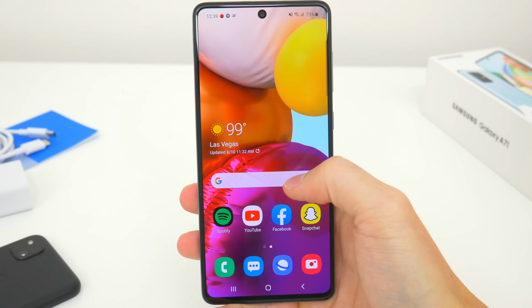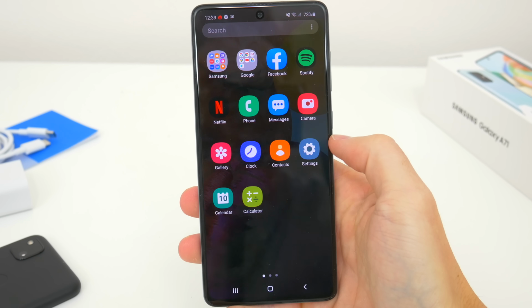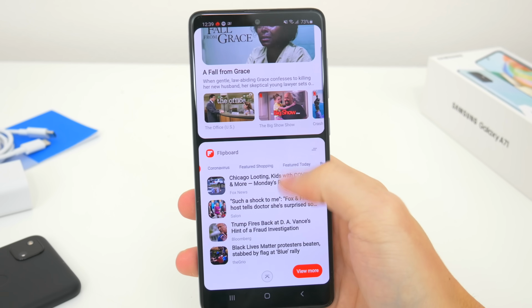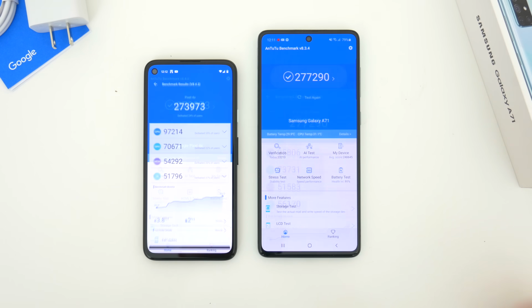Now, my A71 has the regular 730 processor, but it is the higher end 8GB of RAM model, so keep that in mind when we go ahead and run through these tests. And if you're curious, here are the AnTuTu scores for these phones.